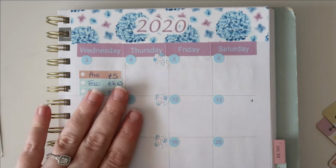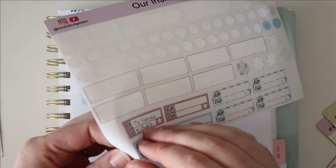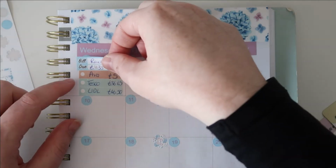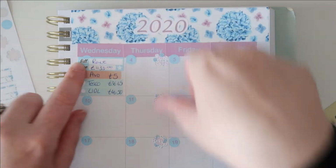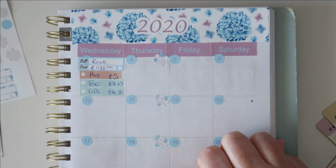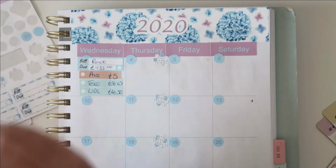And then the other thing that I probably should have put on first, but I wasn't thinking about it, was our rent. Our rent comes out on the 3rd. So that is, as you can see, a full day there. Then the 4th was our TV license.